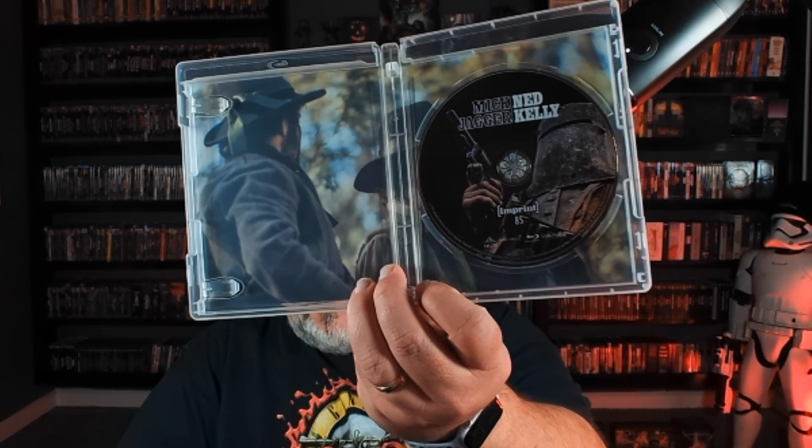And I'm going to go and show you all the inside artwork now, just so I don't forget. There's your disc art. And there's a shot from the inside. It says the impoverished son of Irish immigrants is pushed by wrongful police persecution into becoming Australia's most notorious bushranger. I enjoyed the 2003 from what I remember of it, so I'm excited to check this one out.